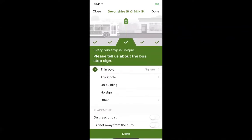So every bus stop is unique. Please tell us about the bus stop sign. And the questions we ask are worded in a way that will make these useful to people who are navigating with their hands or with a blind cane.